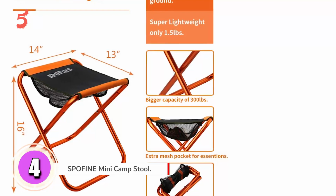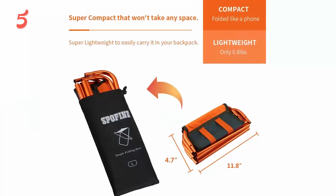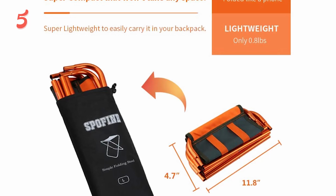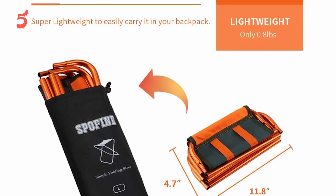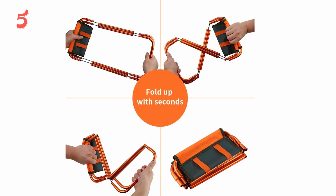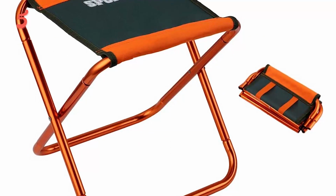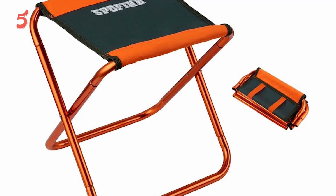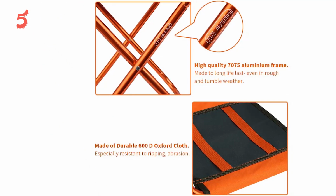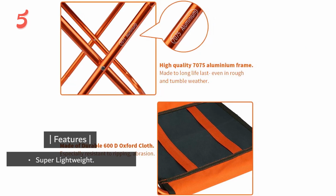Spofine Mini Camp Stool. The Spofine Mini Camp Stool is super light at 1 pound when folded. The seat is made of Oxford cloth that is durable, easy to clean, and rip-free, while the frames are steel and not prone to corrosion, made of aluminum to withstand any weather. It is the ideal seat to bring to an event to give reprieve to your feet when you have been standing for long hours. This seat, available in small, medium, and extra large, is aesthetically pleasing because of the orange and black base. Each of these sets comes with a carrying bag that makes it easy to port around. It folds out and back easily.